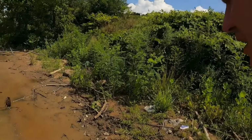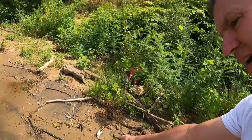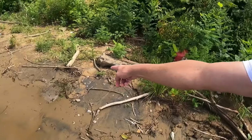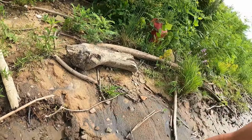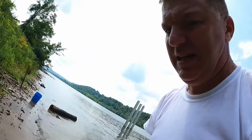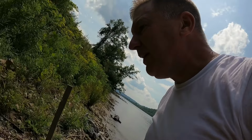I'll work my way back over this way, because I didn't get this area right here very good. And in those holes right there, you can see the lip starting right there. But it goes down like this. We'll throw some more buckets and see what we get. What's that, a bird egg?